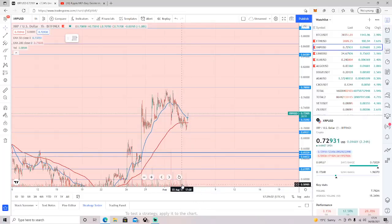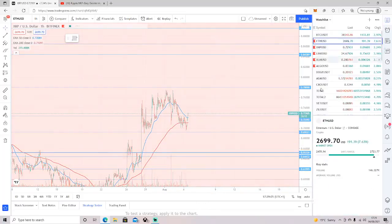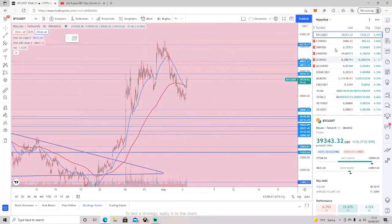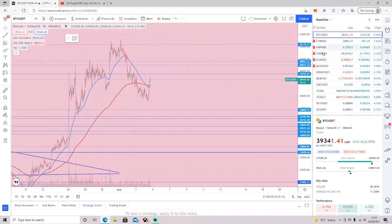But look, with XRP, the volume is very low compared to what it is on Ethereum. Look at that on Ethereum. Massive. That's to do with the London hard fork. Bitcoin has lower volume, but again with Bitcoin, we've reclaimed the moving averages, looking alright to me.